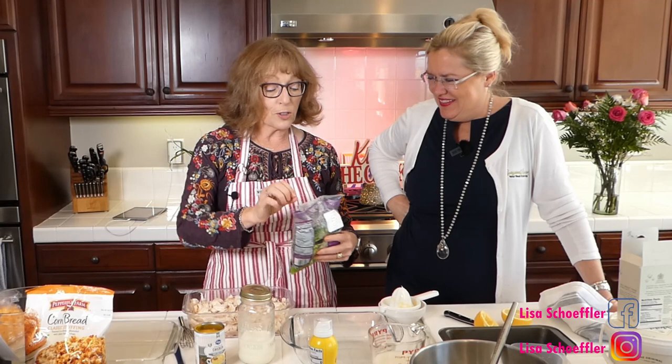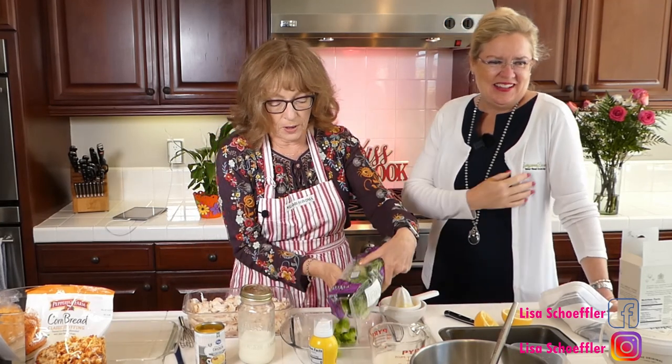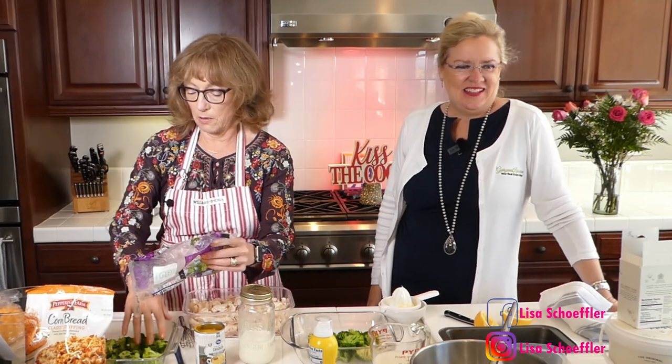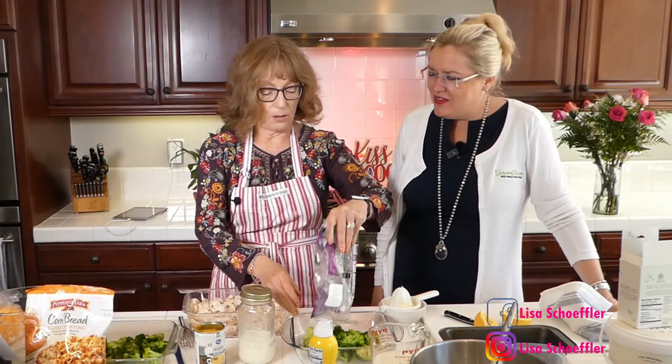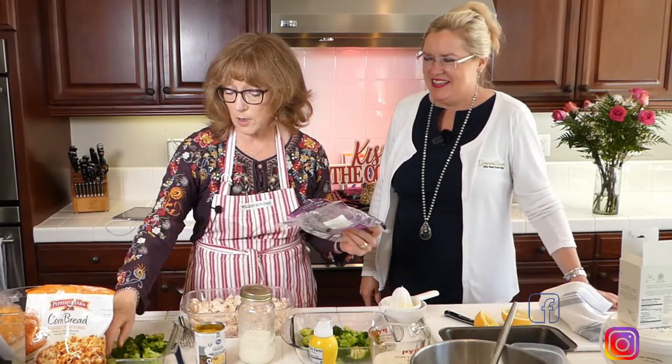So the first layer is broccoli. So I'm just going to put in some broccoli on both of these, make sure it gets evenly distributed. I know, some people like broccoli more than others. I personally like broccoli a lot.